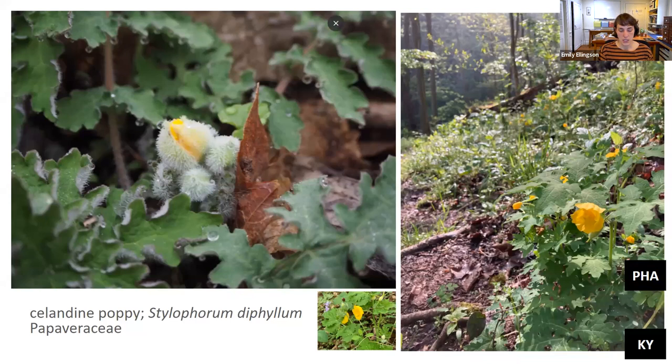A favorite of mine, I feel like all of these are favorites. I guess this is like a favorites collection, but I would go to this specific place called Tom Doran Nature Preserve, and they had this celandine poppy, Stylophorum diphyllum, which can be sort of a columnar plant, so it can get kind of taller, but they have these very deep yellow flowers, and there was just this hillside that was covered in this poppy. So when you went at the right time of year, it was just yellow everywhere.